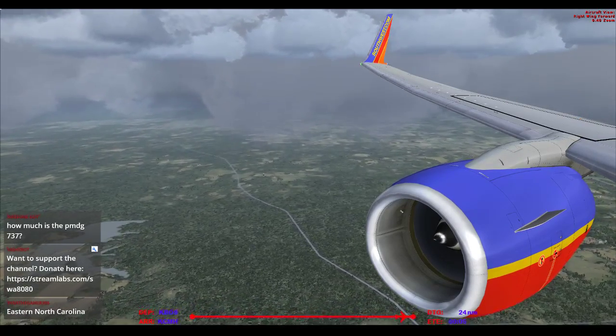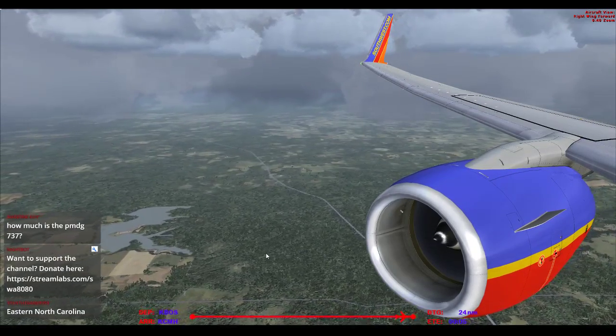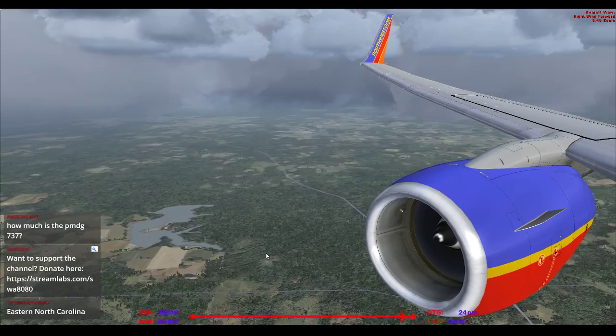Wind check really quick. 310 at 17 knots, same as before. So yeah, it's obviously a little windy.